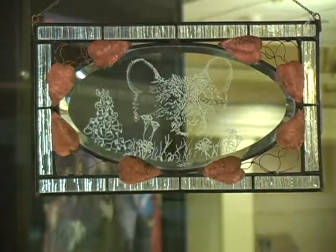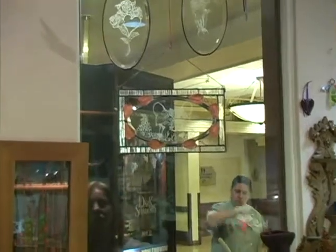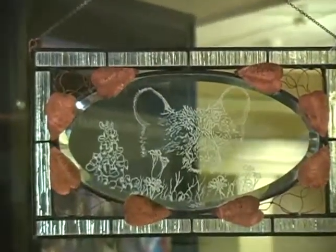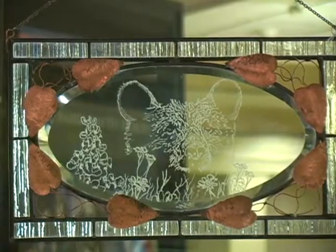This is Jim's work, Jim Bert. That's a darling little baby bear that he did, and then he accented it with some flowers, and that's all hand done. And he's got some beautiful copper leaves surrounding him. That is absolutely beautiful. He does wonderful work.